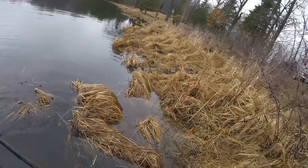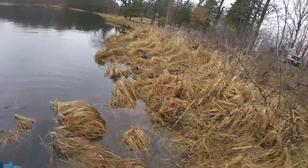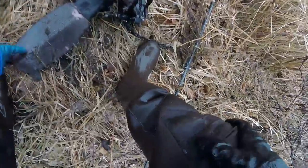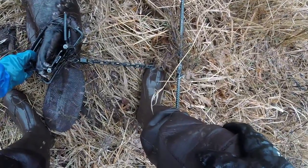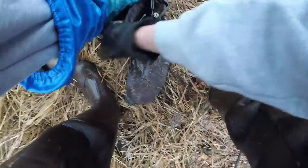Oh, we got something. What do we got here? Come on. Oh, come on. Oh, we got a big beaver by the back foot. Holy. Got a really big beaver here by the back foot. Look at that, you guys. There we go. Another big beaver. That's like 10 big beaver out of here. Look at that deep back leg catch on this beaver, you guys. That is awesome.